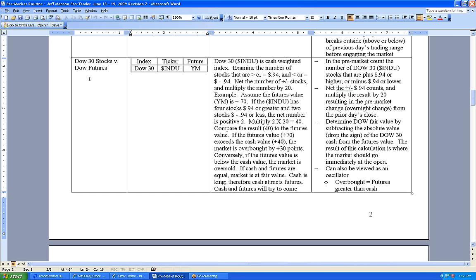Let's assume that the futures value of the YM is plus 70. We're up 70 points on the futures. As I look at the cash, I see we have 4 Dow stocks that are plus 94 cents and 2 Dow stocks that are negative 94 cents. So when I net the results, positive 4, negative 2 leaves me with a positive 2. So I take that 2 and I multiply it by 20. I compare the results. I have 40, which represents the cash value, but the futures are plus 70. That would tell me that the futures are overbought by about 30 points.